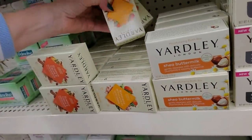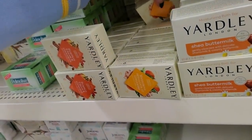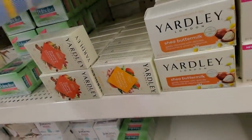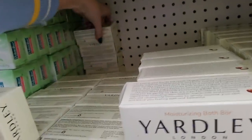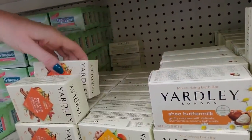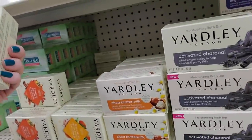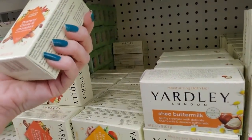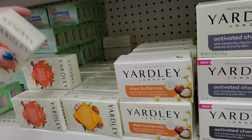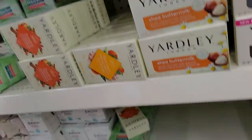Customers come through, I have to move out of the way. This is a very narrow aisle. There's not room for me and them. Okay. More of this pumpkin stuff. Now I wonder if that would dry your skin out. I don't know. Probably not.